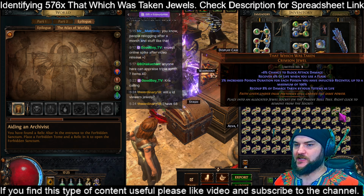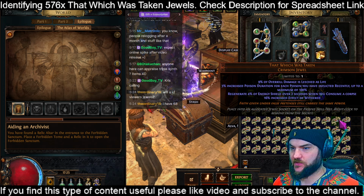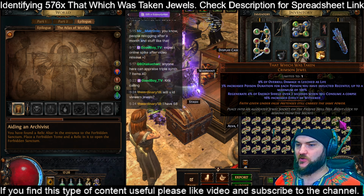Recover life when you use a flask. Increase poison duration per poison. Recoup damage per totem. Overkill leech's life. Poison duration. Regenerate energy shield when you consume a corpse and effective withered.